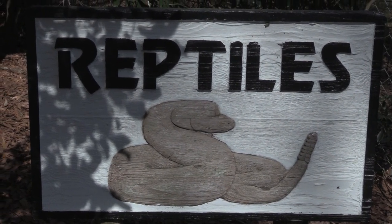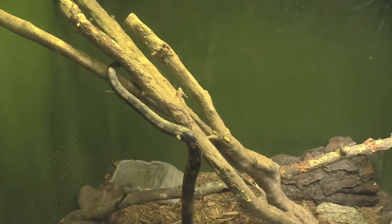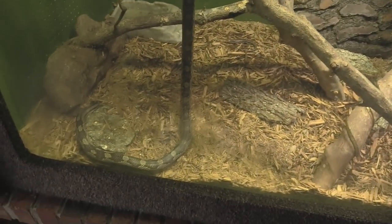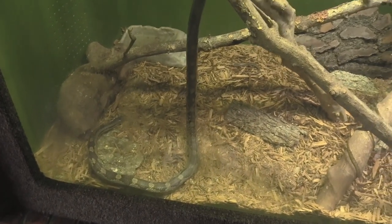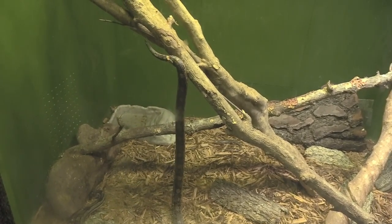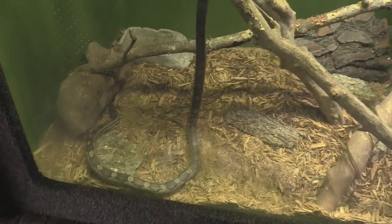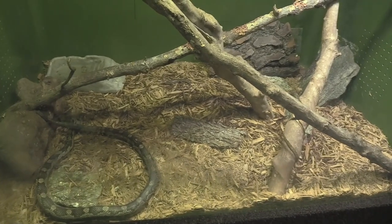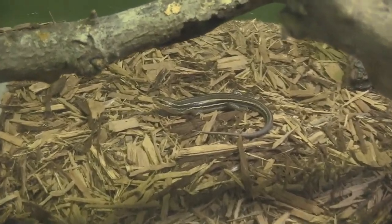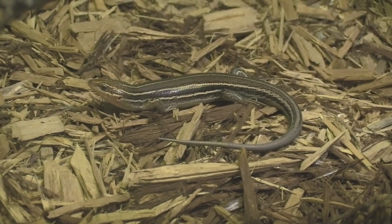All right, reptiles coming up. Gray rat snake. Eastern box turtle. See the snake coming down the tree. About to plop down. I'm just hanging on. I do not see the eastern box turtle. I do see a little lizard in here. I don't know if this is snake food or is this another random lizard in here.